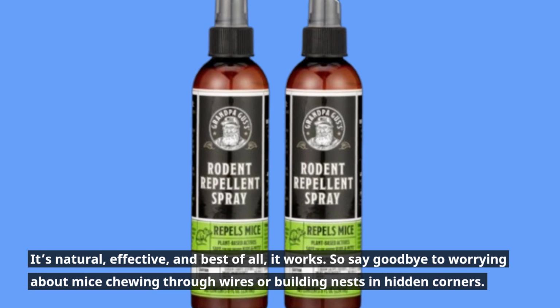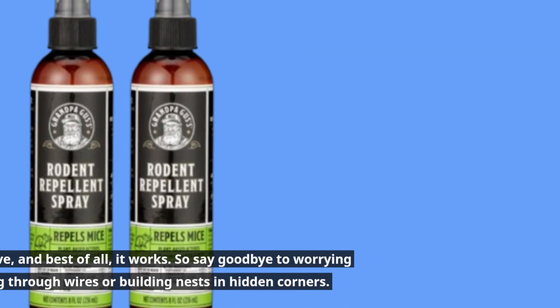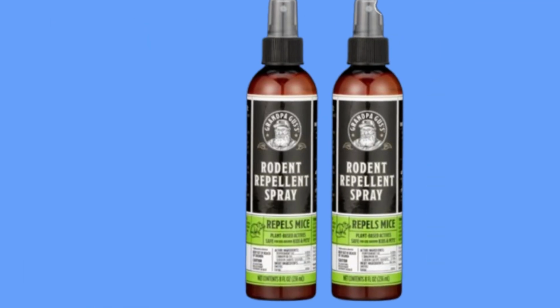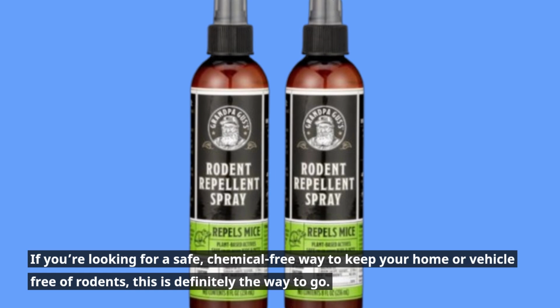So say goodbye to worrying about mice chewing through wires or building nests in hidden corners. That's it for today's review of Grandpa Gus's Mouse Repellent Spray. If you're looking for a safe, chemical-free way to keep your home or vehicle free of rodents, this is definitely the way to go.